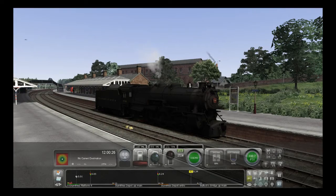Next up is the whistle, and as you can tell it sounds accurate. Very loud, very strong. Just the type of noise you would expect from this beautiful behemoth.